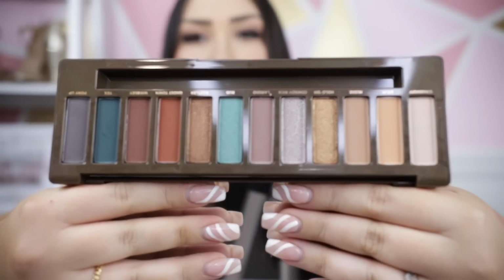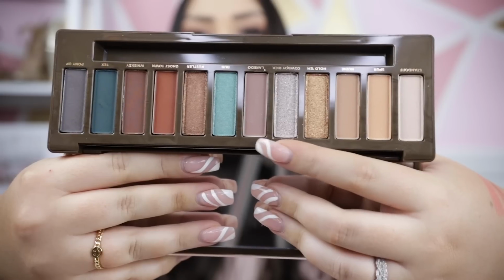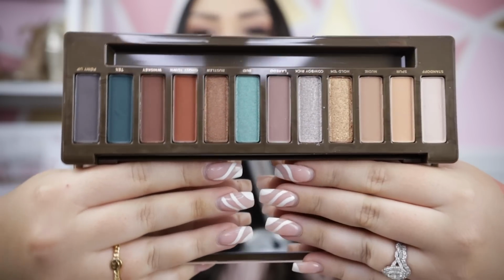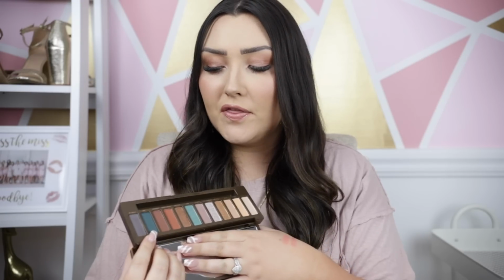But I liked this because it had the warm tone shades in there, but it also had a couple of cool tone shades right here. And then I love, love, love the pops of green that you see in here. Personally, I just think that green looks really good with my eye color. I have hazel eyes, so that looks really pretty in my opinion, especially this darker green down here. That is so beautiful. I cannot wait to do a look with that.